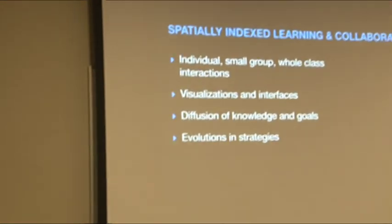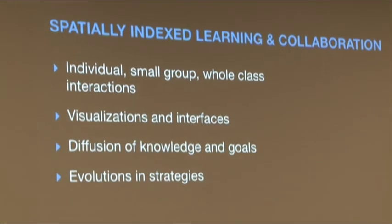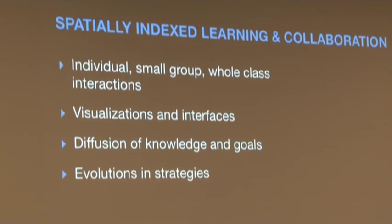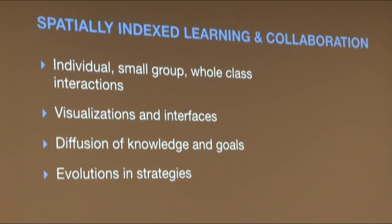Recently, I came to the University of Illinois Urbana-Champaign, and we've started looking at this again. We're looking at other forms of immersive, embodied, and interdependent simulations, where what some people do in one space can impact and connect with others in that space. What we're doing now is spatially indexed learning collaboration. In our current work, we're still really interested in individual, small group, and whole-class interactions, and in how we design the visualizations and interfaces to support people at each of those planes.